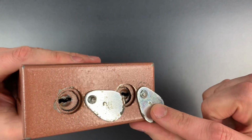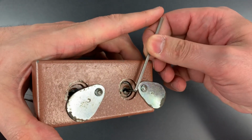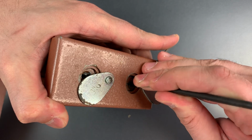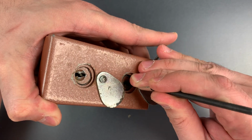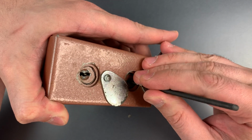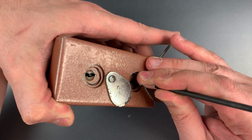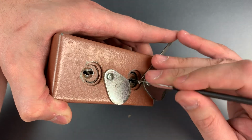We'll start with the keyway marked number 1. I'll use bottom of the keyway tension with this wiper insert and a standard hook in 25 thousandths. Nothing on 1. 2 is binding tightly. Got a click out of 2. 3 is binding. Click out of 3. Little click out of 4, and I think that's it. Again, nothing on 1, 2, click out of 3. 4 is binding again. Tightly. Okay, click out of 4, back to the beginning.